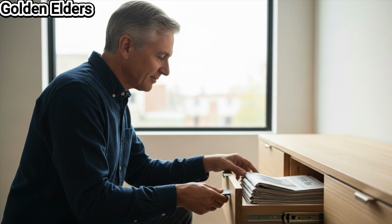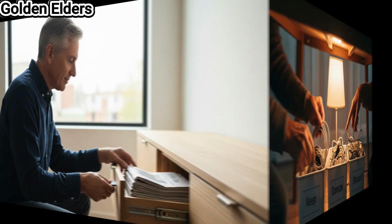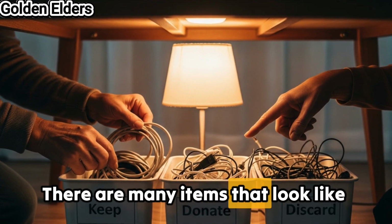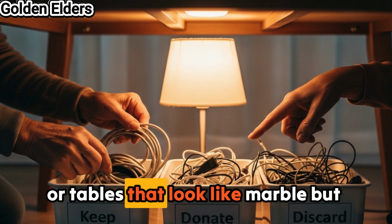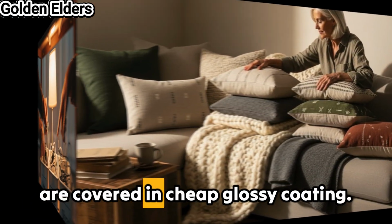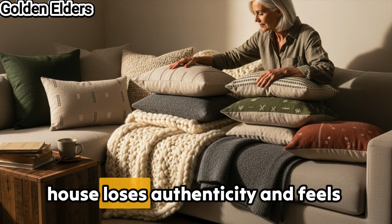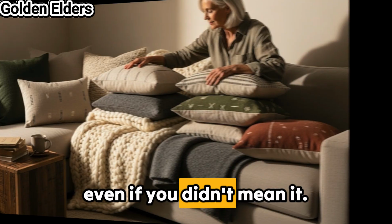Mistake 4. Fake-looking materials reduce the natural beauty of your home. Using fake-looking materials. There are many items that look like wood, but are really printed plastic, or tables that look like marble, but are covered in cheap glossy coating. When these appear too often, the house loses authenticity and feels cheap, even if you didn't mean it.